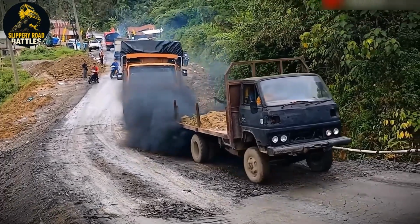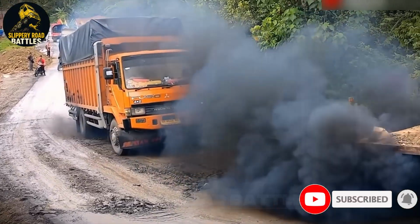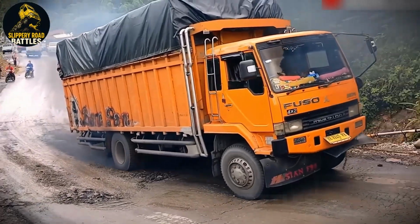It screams with every turn, tyres grinding into the dirt. Step by step, it powers forward, tearing through every obstacle in its way. Truly an unbelievable sight.